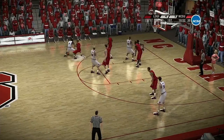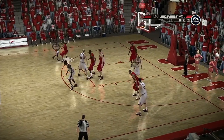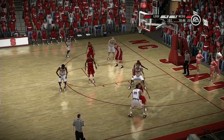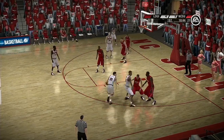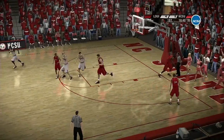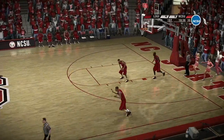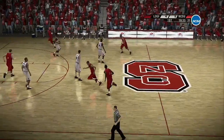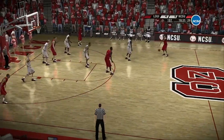Shows patience waiting for the reset. 5-second count winding down, with the fake. Defenders right up on him. Set that screen away, trying to draw some contact. Goes in. Takes care of the ball until the offense resets.